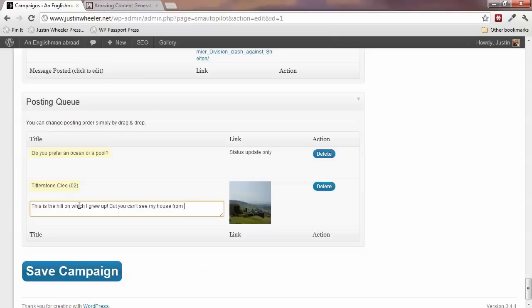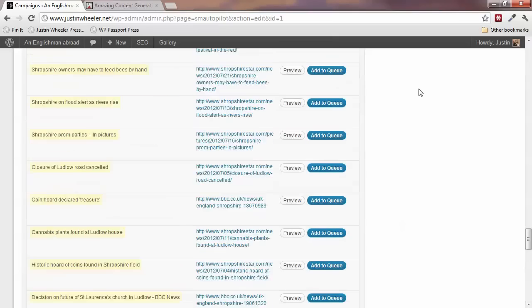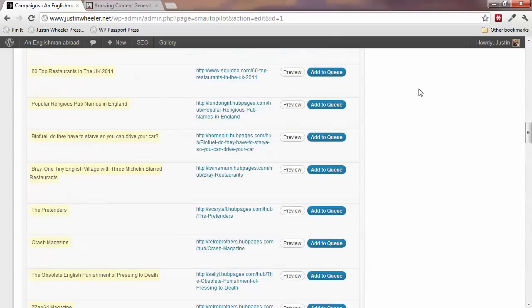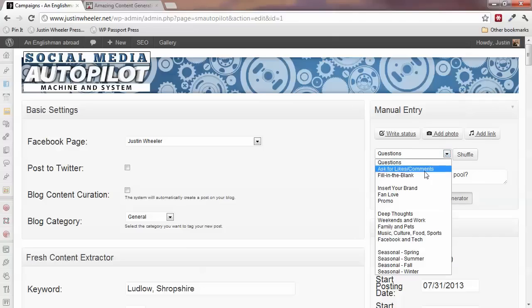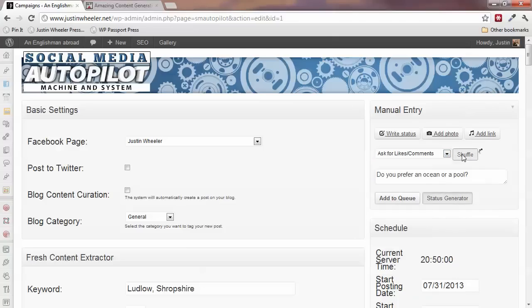So I can paste that, for example. What do you think? I can save that, I can save the campaign. The other thing that's interesting, which I like, is up here, and this is only with the premium version. It allows you to do some manual entries, so things like questions, shuffle, ask for likes, comments, fill in the blank. So shuffle and come up with some sort of content that goes in here.